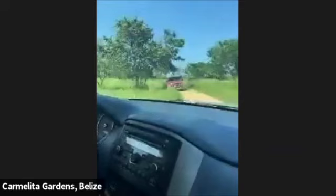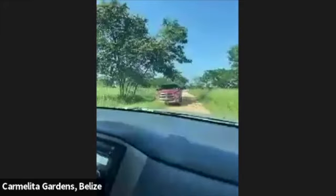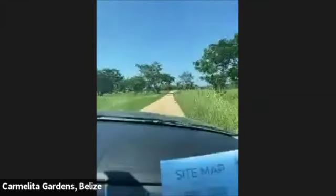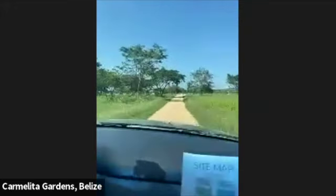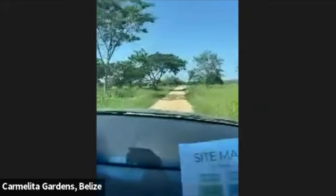See the truck parked in the shade. The Belizean flag has a motto on it, Sub Umbra Floreo, under the shade we flourish. And you learn that pretty fast living in Florida, I learned that as well.